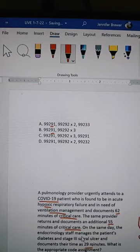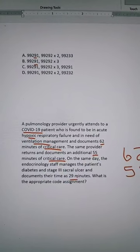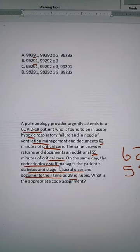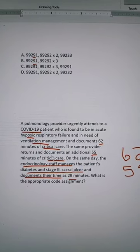And then the last one says, same day the staff engages with the patient for diabetes, stage 3 ulcer, and documents their time as 29 minutes. So the issue is, do we add that last 29 minutes? Do we get to count the staff's time in dealing with the patient's diabetes and ulcer when it's endocrine staff? The patient's still in critical care.